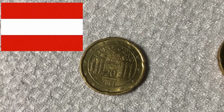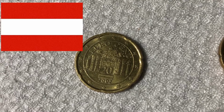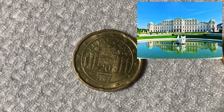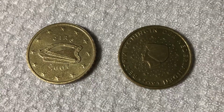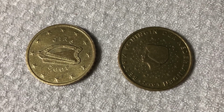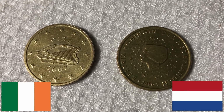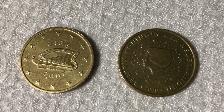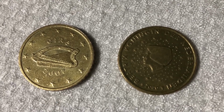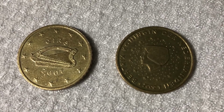We've got a very nice one here. This is the Austrian 20 euro cent coin. And the building pictured on the back of this coin are the Belvedere Palaces, which is a famous location in Austria. Here we've got the 50 cent coins, and these are some more Irish and Dutch ones. And you might have noticed by now that, unlike some of the other countries that we've looked at, for the coins from these countries, the artwork on the backs of the coins is all the same. It doesn't change as the coin value increases, it stays the same on each one.